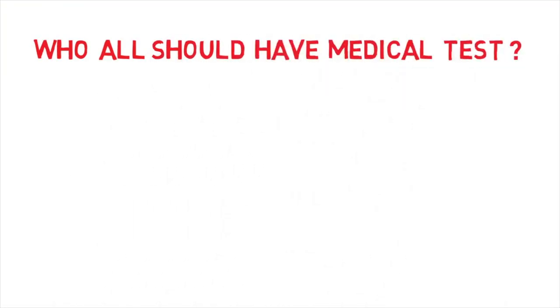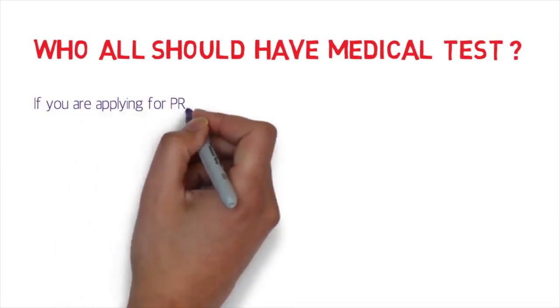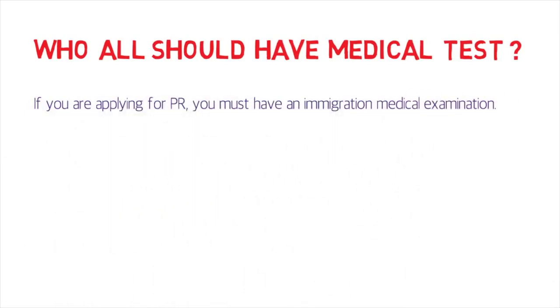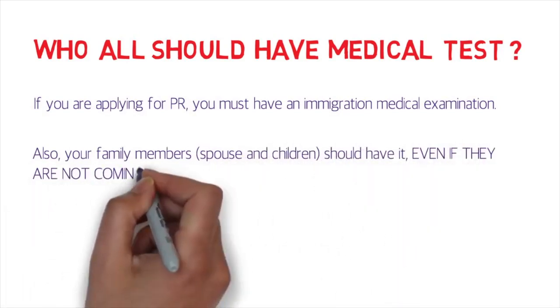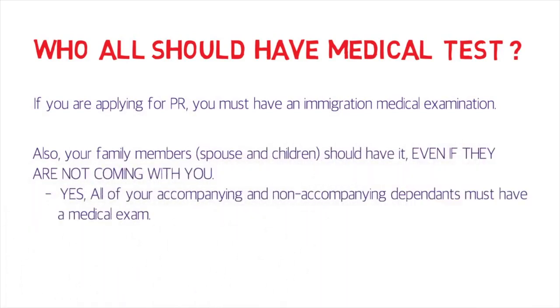Okay, who all should have a medical test? The primary applicant is mandatory. If you're applying for PR, you must go through an immigration medical examination. Also, the family members should have it even if they are not coming with you. So please take a special note of that. Yes, all your accompanying and non-accompanying dependents must have a medical examination.